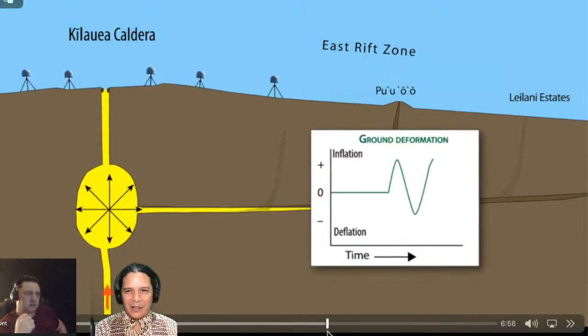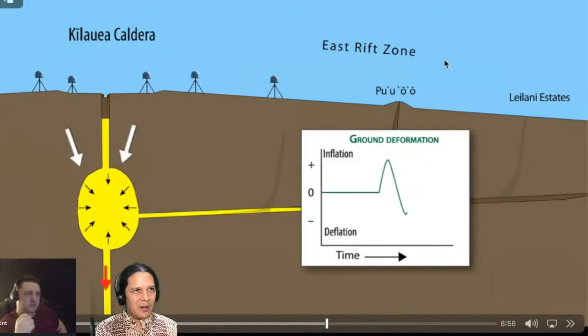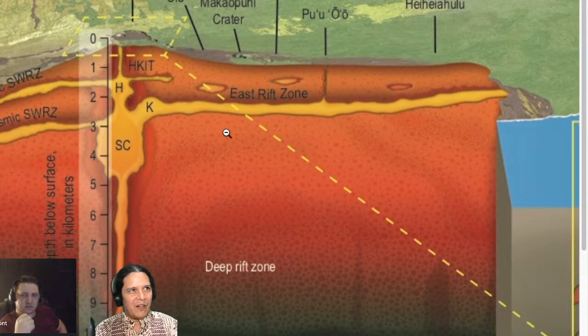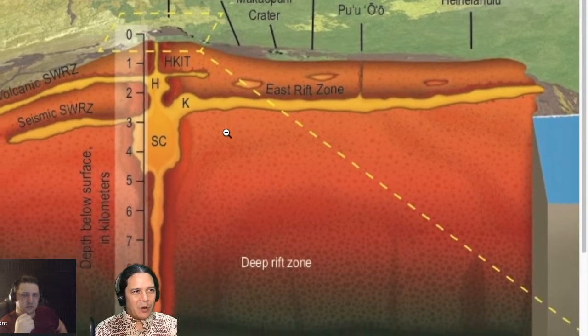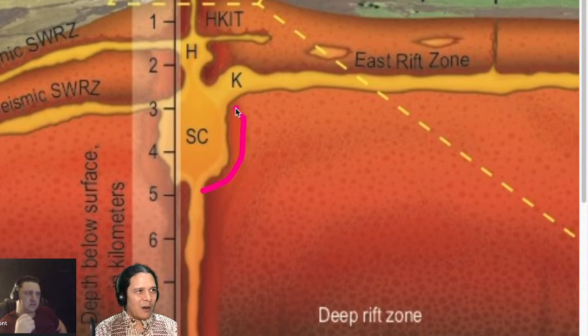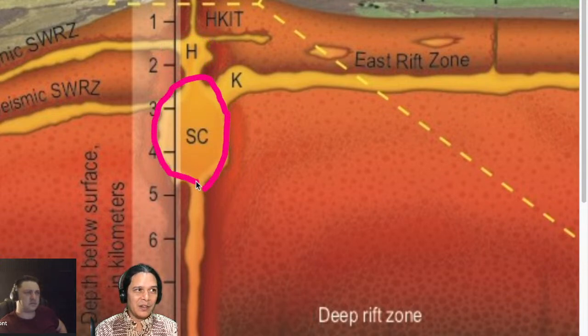the point I was making is that this is very simplified, of course, compared to the diagram we showed you guys here. This is the USGS diagram from a professional paper that shows in more detail a larger south caldera, a shallower Halemaʻumaʻu reservoir, or I'm sorry, a south caldera reservoir, I should call it, right?